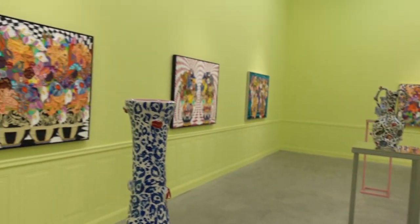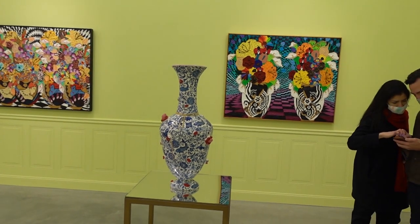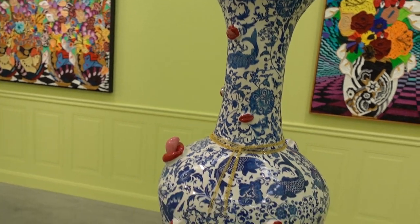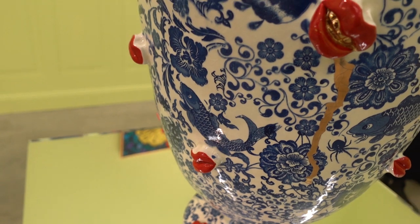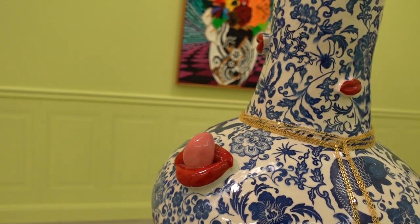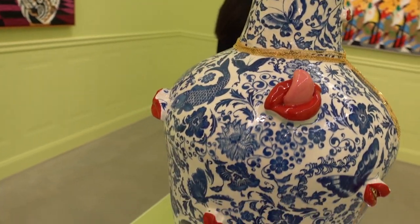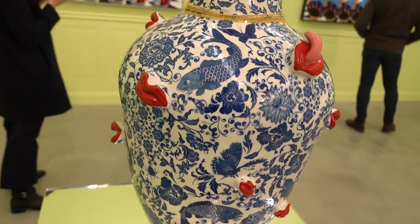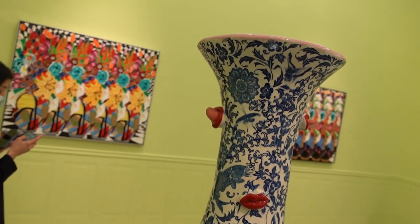And actually these grouping the vases with the vase paintings is very nice. Okay, here's the largest vase. Roxanne Jackson is a ceramic artist and a mixed media sculptor living in Brooklyn, New York. Her macabre works are black humored investigations of the links between transformation myth and pop culture.